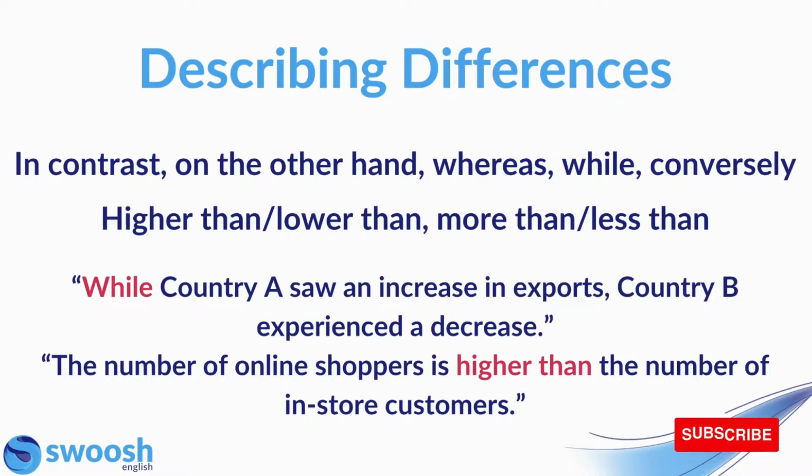So you can see in the examples here, I've used while, and I've also, in the second sentence, used a comparison, higher than. So this is structure and vocabulary that you really do need to get familiar with, because it's very likely that you will have to make comparisons, and it's important that you are able to use appropriate vocabulary to describe both similarities and differences.